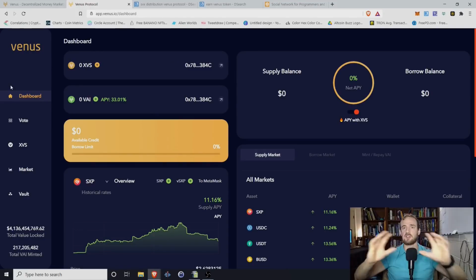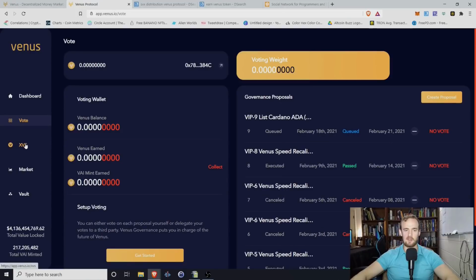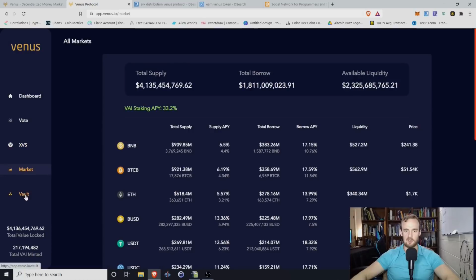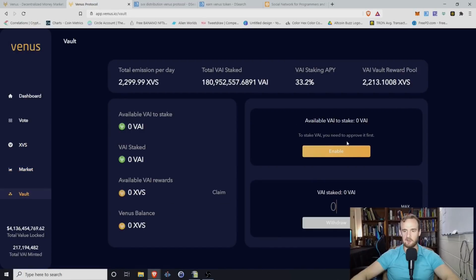Alright, so we're officially here, we're logged into the Venus protocol, and the first thing I want to do is give you a general overview of how everything looks, then we'll start jumping into some specific features. On the left side, you can see they've got the dashboard, the voting platform, the XVS token area, their market, and the vault. Don't worry, we will check out all of these in just a little bit.